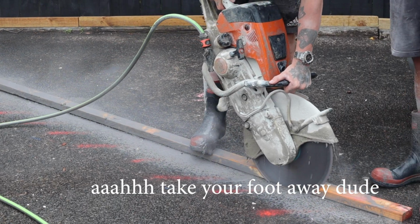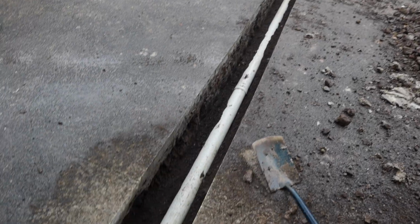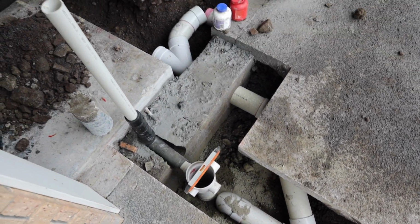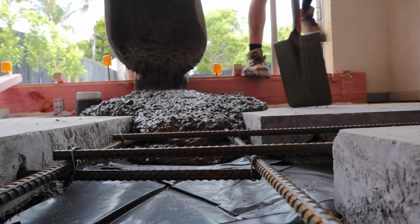So they need to do this fairly accurately because I don't want them to cut my concrete to find out that there is no drainage pipe down there or whatever they call it. So you gotta learn a lot, I'm gonna learn a lot. It will be an interesting week.